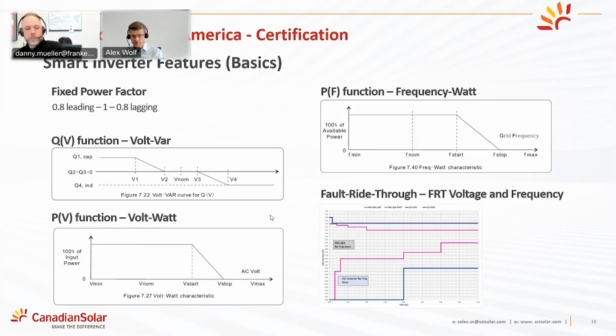We also have volt-watt functions, so P of V functions, which means that if the voltage goes too high, the inverter is actively reducing the output power to also maintain voltage stability. We have the same thing on the frequency side of things. So if the frequency is too high, instead of cutting off the inverter at 60.2, which was the old Canadian grid code, the inverter is now staying on the grid, but it's reducing its output power. So the risk to the grid by having significant capacity that is in distributed generation being cut off at one threshold is significantly eliminated by having a smooth reduction in power, and the inverter stays longer.